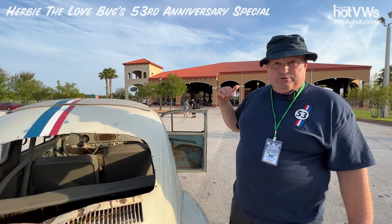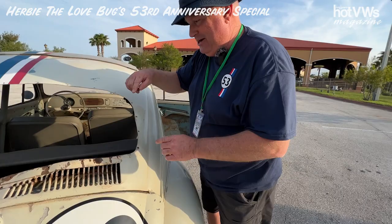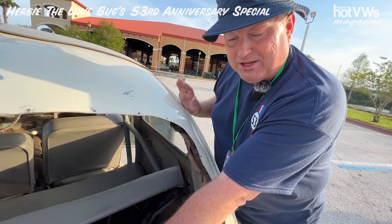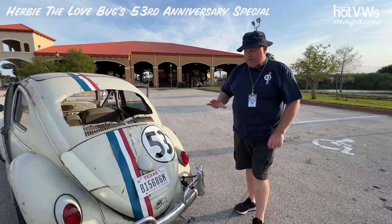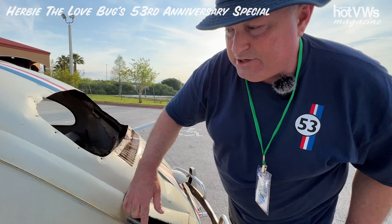Another thing, if you'll peer through here, in this shelf back here, they've got it cut out so they can do quick clutch adjustments and change fuel filters and things like that. So, yeah, and when Tori got the car, it still had remnants of yellow paint. Let's see, maybe, yeah, right here. That's from Herbie Rides Again when they had it painted yellow.